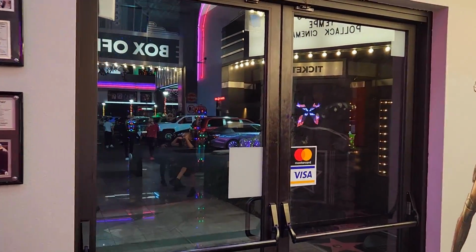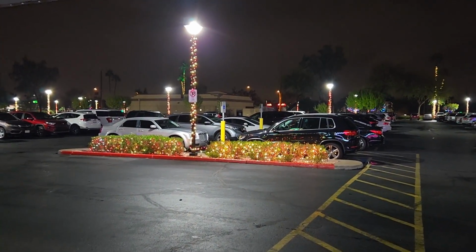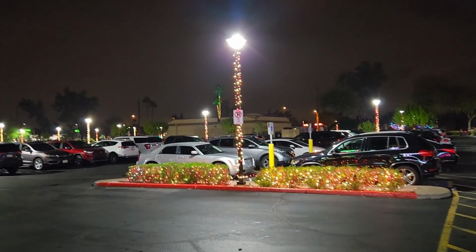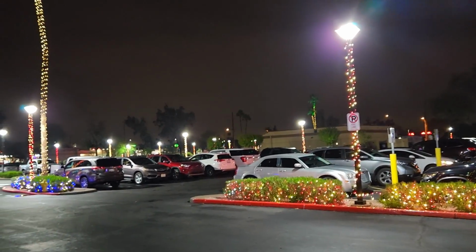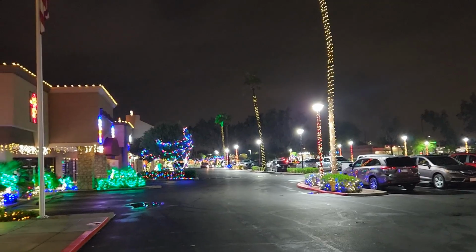Now let's head out of this awesome time portal though and go check out some of the Christmas lights that are all over. I think a lot of this is a lot more fun to look at than some of the decor and stuff that the malls have been doing the last couple of years. Pretty much everything in this whole shopping center has Christmas lights on it.